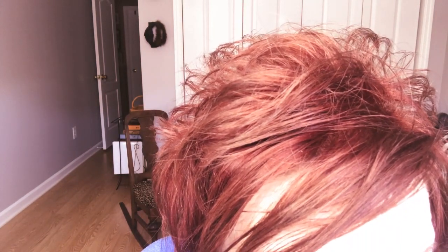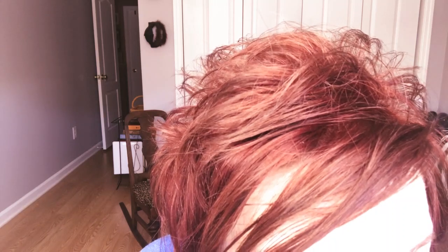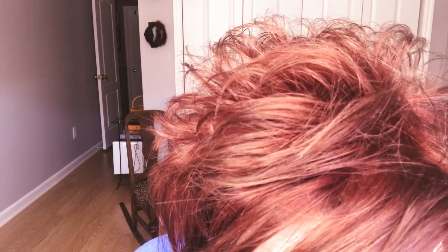Okay, so there's one eye. Dear Lord, help me, Jesus. This corner just doesn't want to go down. I don't know why. It wants to lift. So now the whole thing's lifting.